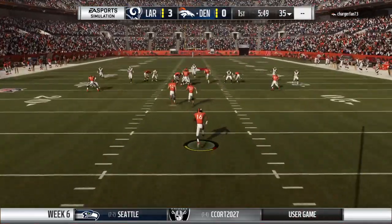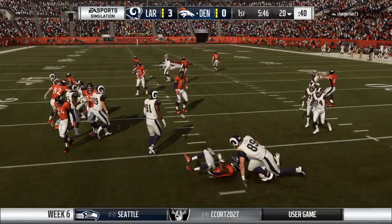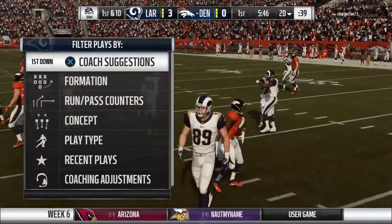Fielded about a yard deep. Oh, nifty juke there. Not much fun for a guy trying to tackle it.